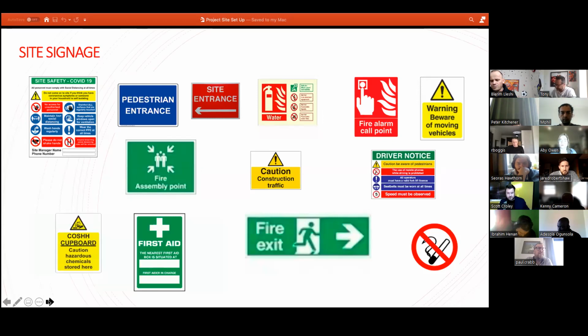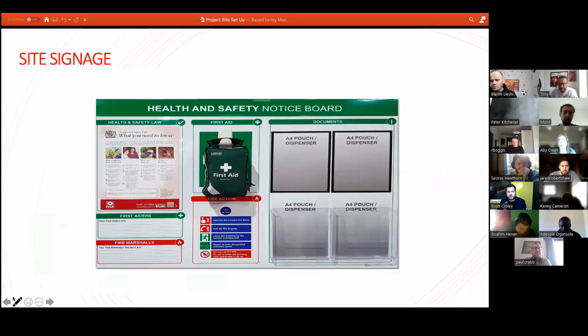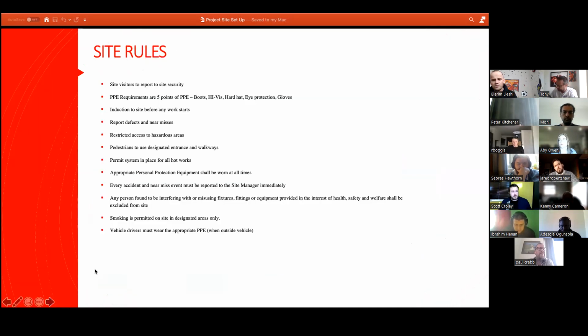These are the signs that you might see around the site. Smoking area ones, fire call points, and then this is what we'll have in the main office with the legal posters. Next slide, please. Site rules.